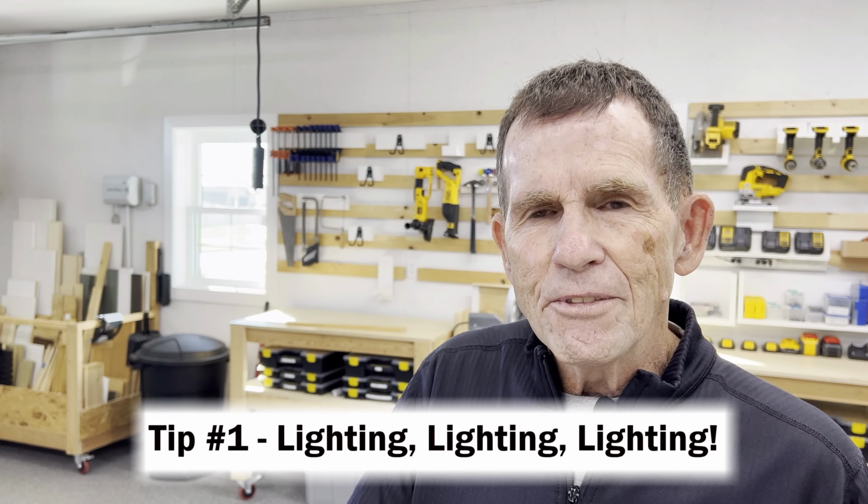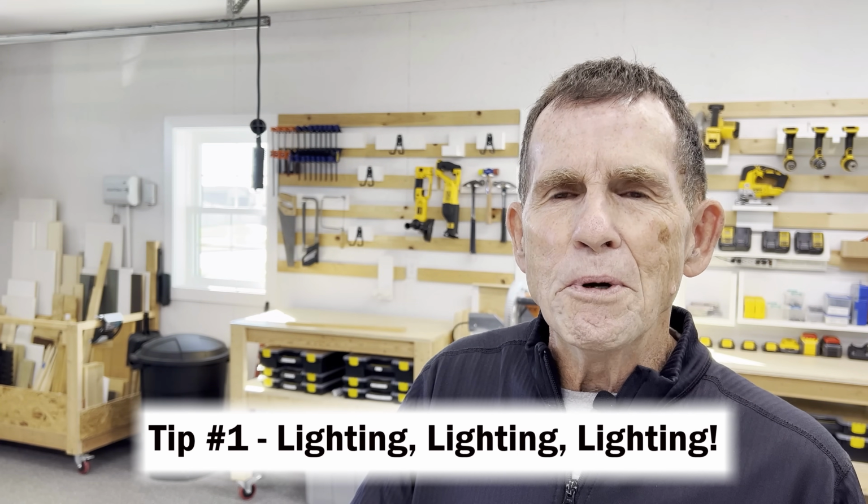Tip 1, and I'm going to start these in the order of what I think was the most effective tip, was lighting. I can't say it enough. Lighting, lighting, lighting. Being used to having a single bulb in the garage and maybe the garage door opener light, I was always hooking up special lights to be able to see my projects. Well, when we sat down and talked to the electrician, I said, I want lights everywhere in the garage.